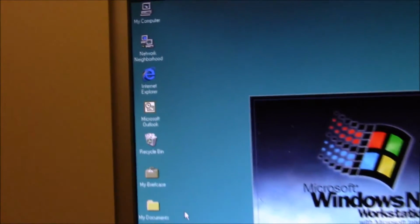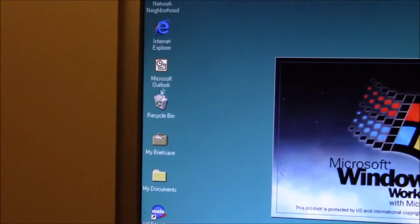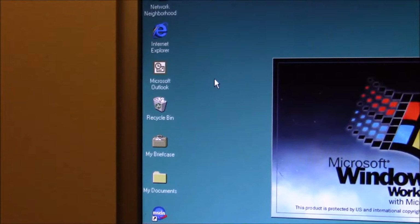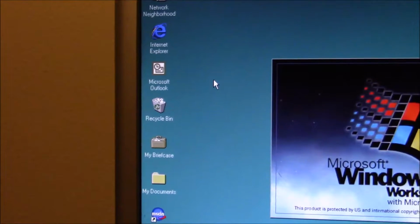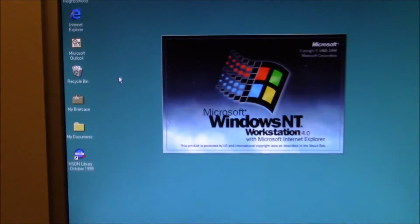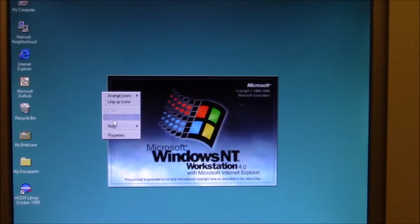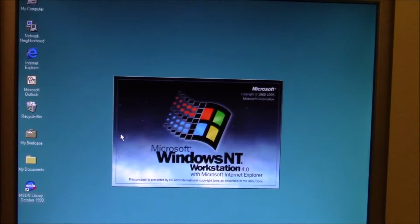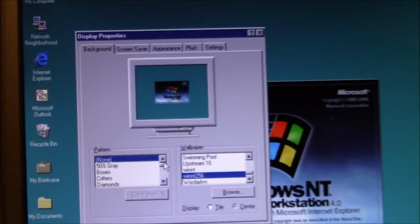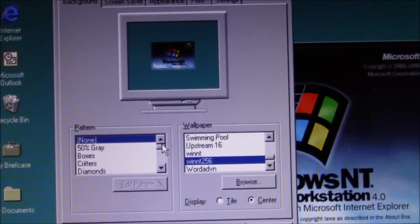And you can see I've done some things with this install. I've even got Microsoft Office 2000 running on here, which I know, not era appropriate. I just want to see what would happen. And that was my favorite version of Microsoft Office. I'll get back into that here in just a moment, but let's play around with some of the properties on the menu here. So we got all of our lovely backgrounds.